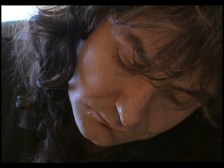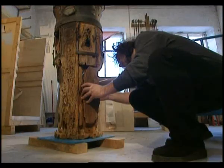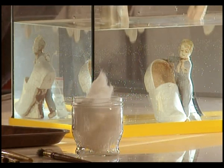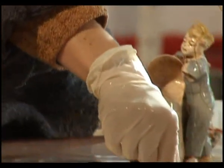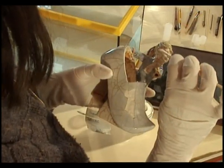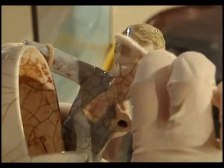The artisans take a minimalist approach to conservation. For them, the objects are more meaningful if they keep a trace of the trauma they suffered. A ceramic figurine. Seawater can pull a glossy surface away from its base. Chemical treatments and air drying will stabilize the cracking.